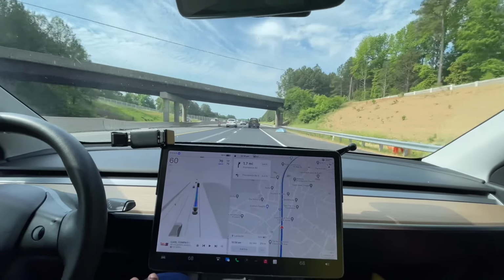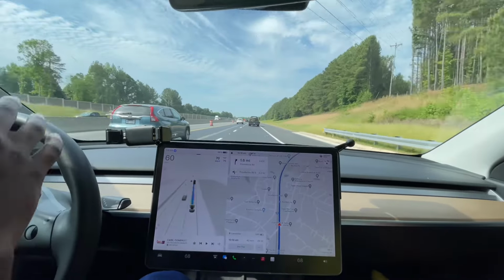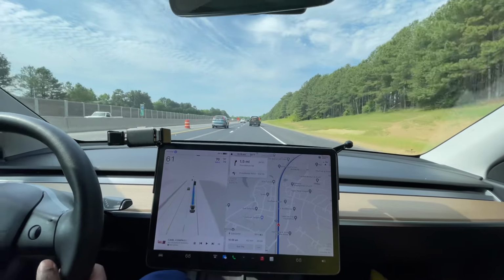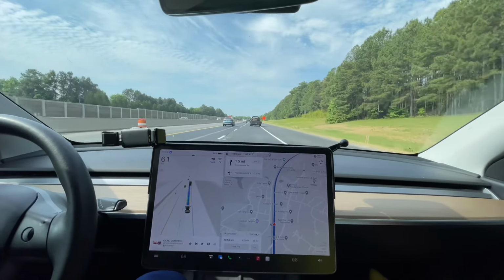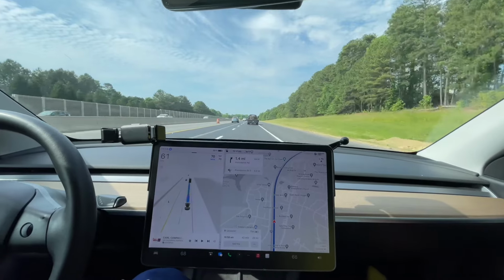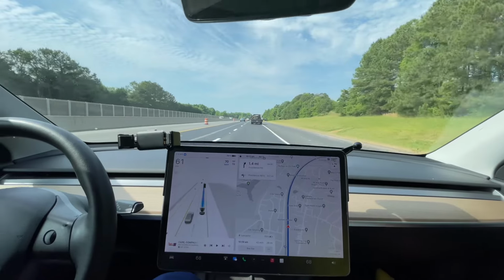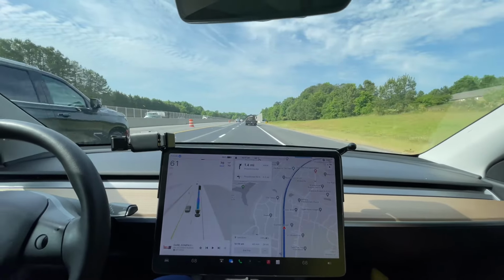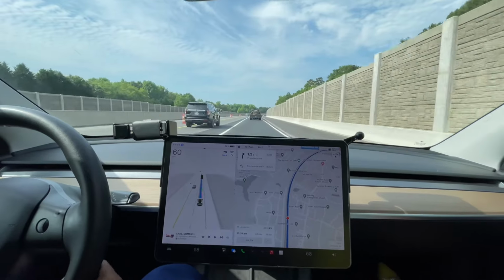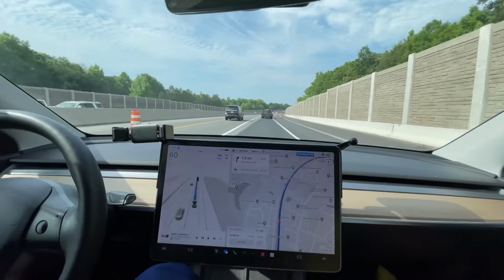I will say this, man. I'm still so used to paying attention to what's in front of me instead of looking at the screen. So having to remind Tesla that I'm paying attention is a little bit on the unfortunate side. Again, I'm not constantly looking at that screen. I'm looking at what's in front of me, and of course the side. I like to check my mirrors as well.